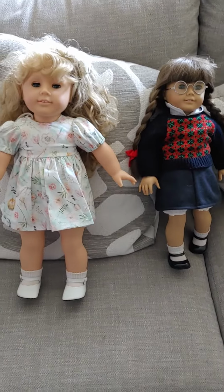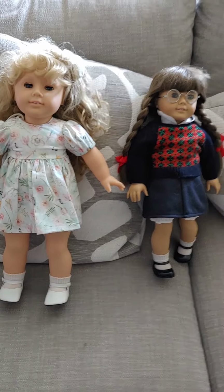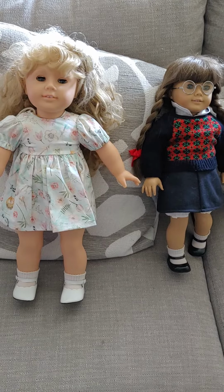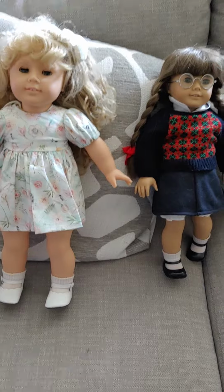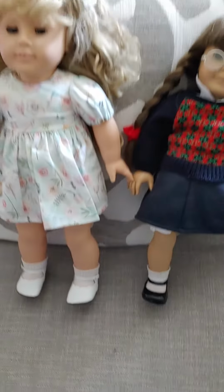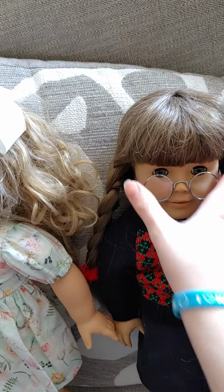I think she's a toddler doll, but she's got a blown up head from American Girl, which is really interesting. But she does look like an American Girl doll, but I think she's a toddler because her limbs are so much bigger and chunkier. See how chunky her legs are compared to Molly's? See how chunky she is? I think that she's more of a toddler because when I was a toddler, I was a lot chunkier.